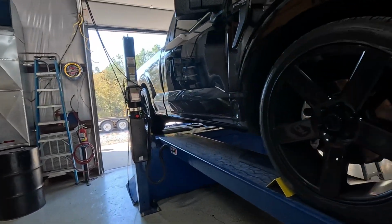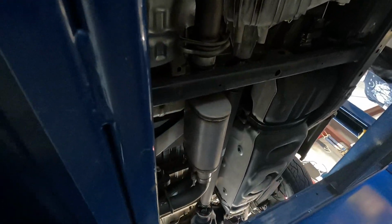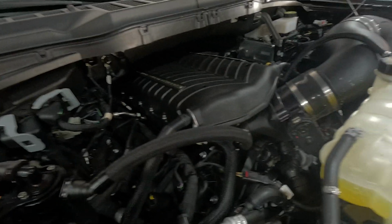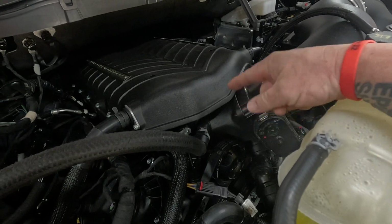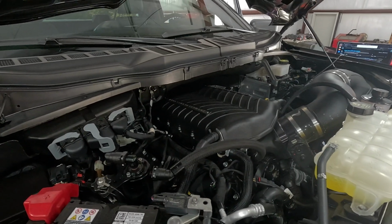All right, so as far as the truck goes, obviously being a 2024, stock exhaust, catback, so completely stock engine other than the 3-liter Whipple. This does have the 3.75 pulley on it, not the 3.875. Pump 93, pretty simple.